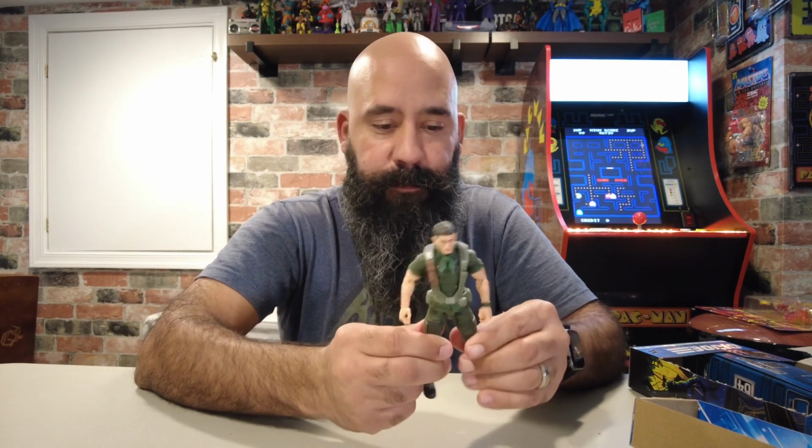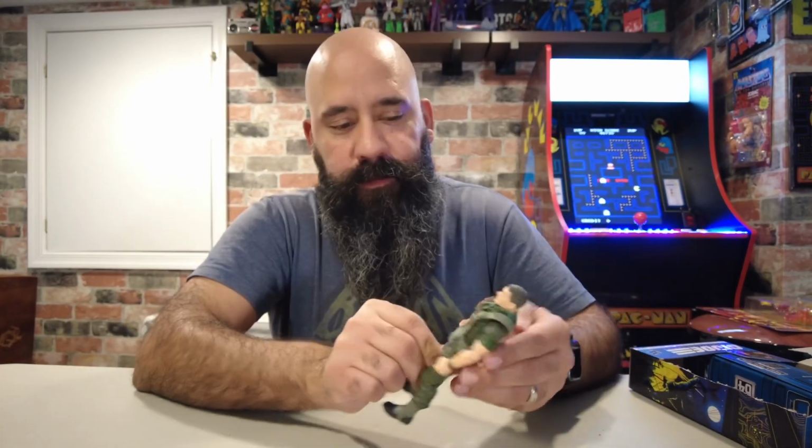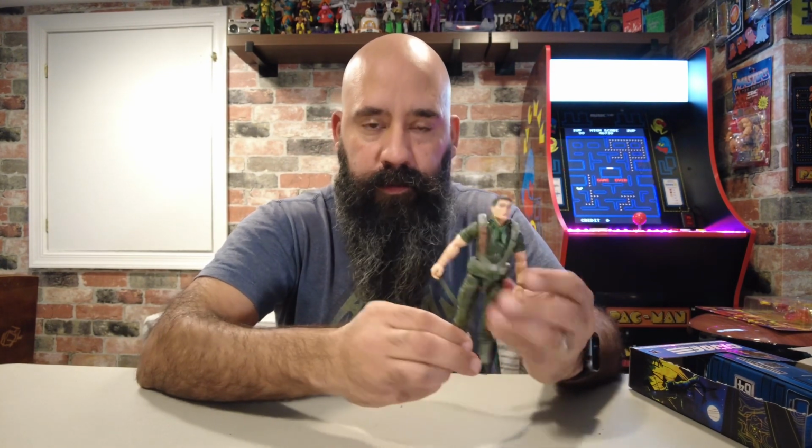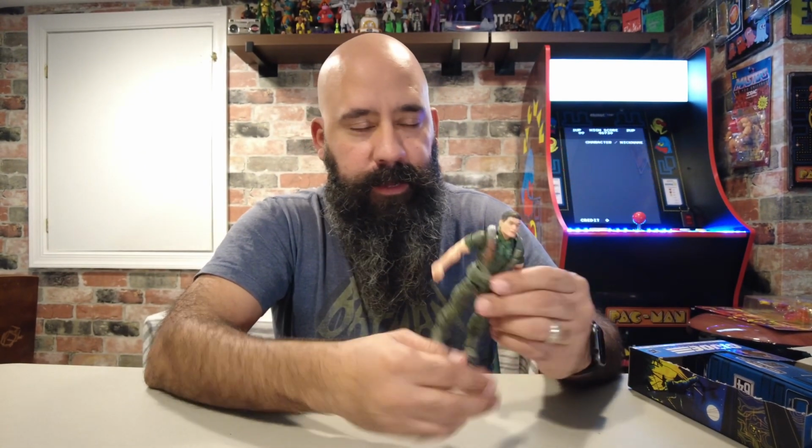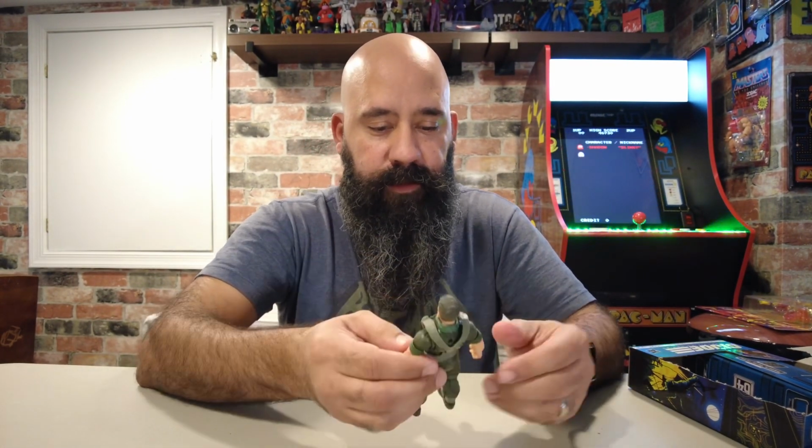It's really not the best sculpt, and it's not great. The figure's body looks pretty good. They did a nice job there. It's a little darker than I expected. In the lighting, probably in hand, you can see that it's not bad looking. The deco is pretty good.